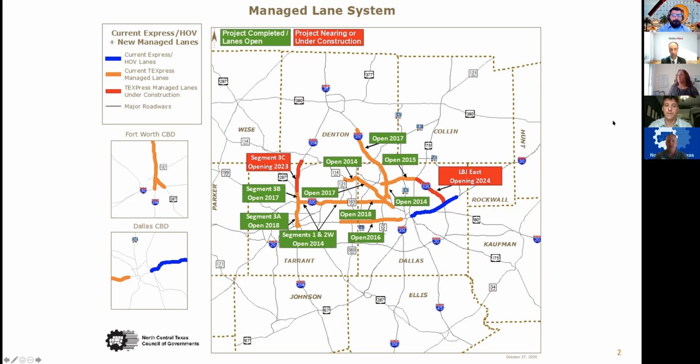So this is our system. Within the next 3 to 4 years, it will be built out to over 120 centerline miles. We still will have one existing HOV lane that will continue to operate as an HOV lane. You see it on the eastern side of Dallas County. To give you an idea of the size of this system, our region is over 10,000 square miles and represents about 7.5 million people. So this is a pretty significant system that we're building out. Everything you see in orange is open. The 2 facilities you see in red are under construction right now. And then we have the one in blue, which is the HOV lane that will go under construction sometime probably in the next 10 years, but that will be later down the line.